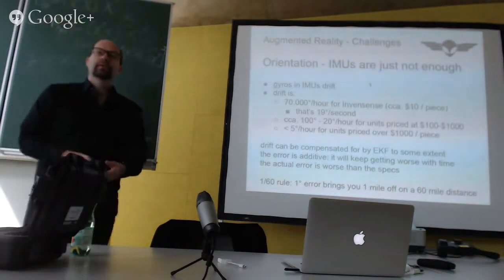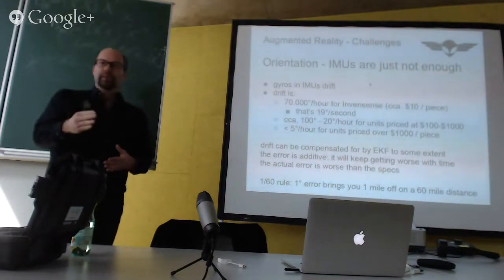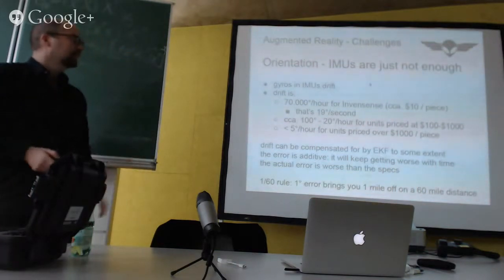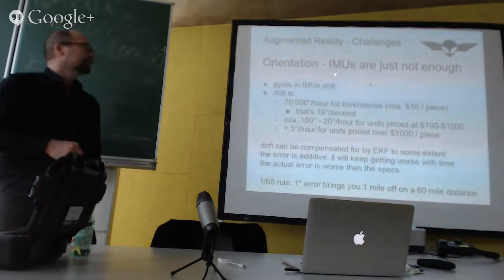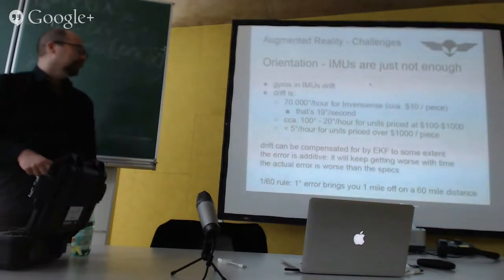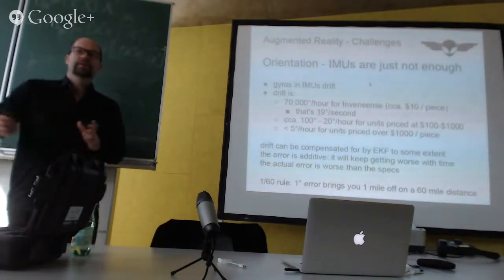And similarly, if you're sitting in a single place, usually the magnetometer is going to be imprecise, but at some point it might help you. In the aircraft, pretty much you're left with the gyro. You can't really use other sources of compensation based on the IMU, and it's just not going to be good enough. And by good enough, I mean if you have a 1 degree error, then it brings you a mile off in a 60-mile distance. So the mile is just too much.